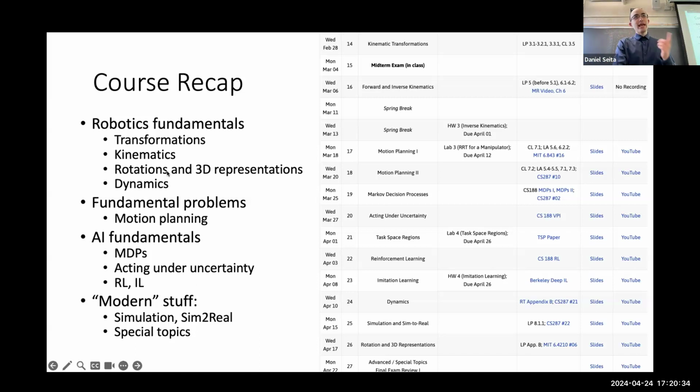And yeah, we talked about rotation and 3D representation. So remember the lecture where I was very self-promoting, saying look at my paper and blog post, that was this one. You have to know rotation to deal with robotics. You have to know Euler angles and why they're bad, axis angle and why they're bad, quaternions and why they're good, and rotation matrices, which are good and bad.